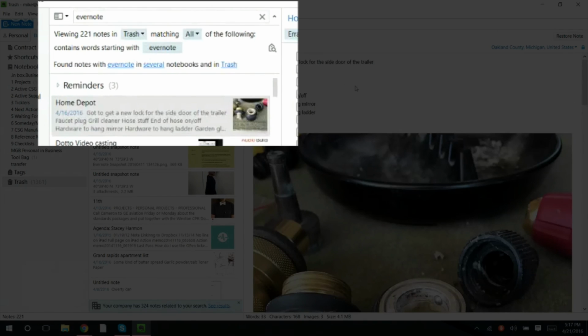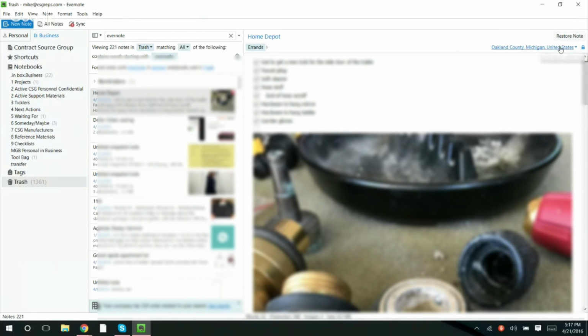Where would it find the word Evernote in here? I mean, that's just weird. If you look at this, the metadata of it, I'm not sure. Yeah. Okay, this is cool too. We don't have this on the Mac.